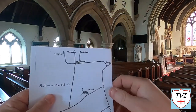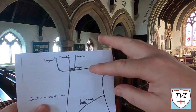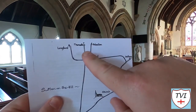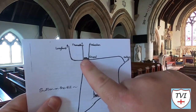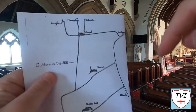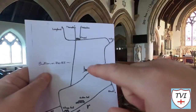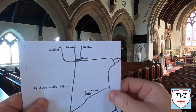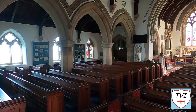You can see here as well, there's also a chapel marked on this map up here, look, on the road to Thurvaston and Osleston. We're not going to be going up there because my next one after Sutton on the Hill is this way, so I'll be going away from that. But just to let you know, there is a chapel there as well. I'll take one of these leaflets with me, might be useful for making the video.